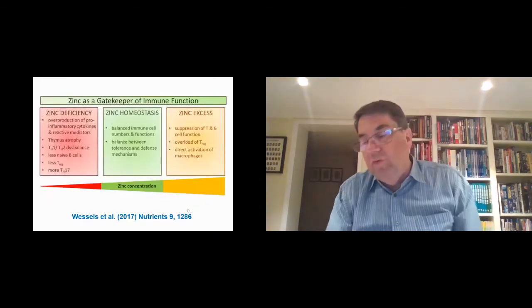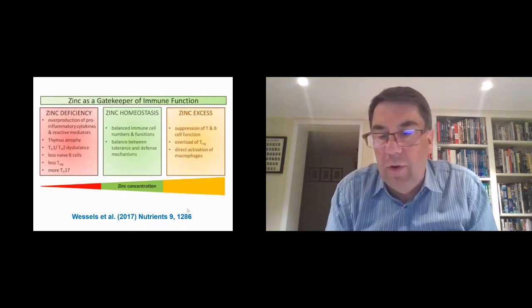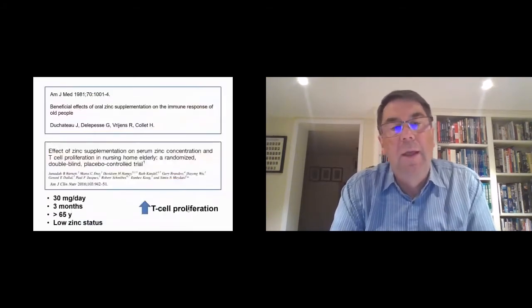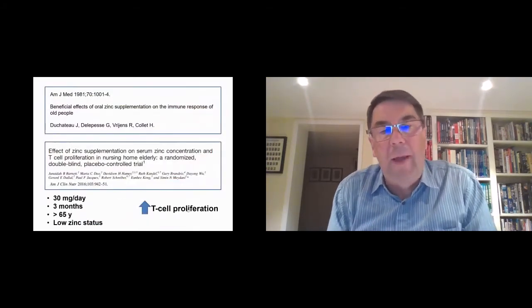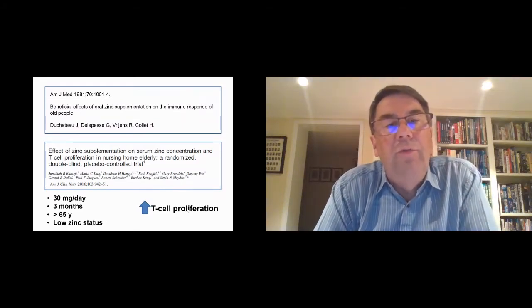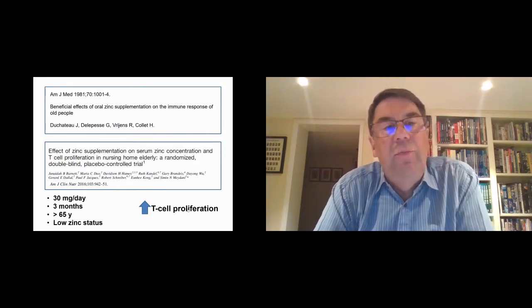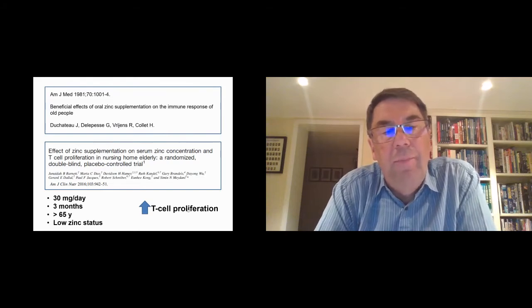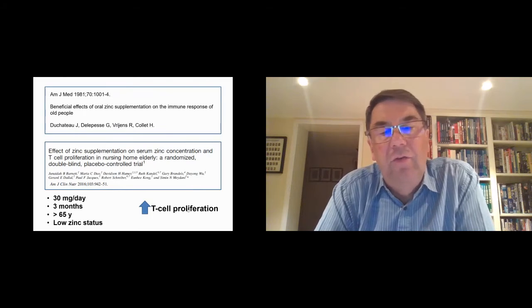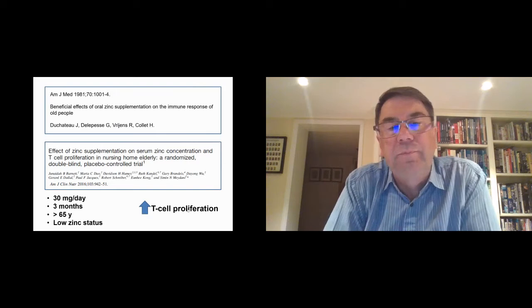Zinc has multiple roles in supporting the immune system, T cell function, B cell function, antigen-presenting cell function, and so on. And it's well described that zinc deficiency impairs many aspects of immunity. Now, people have been interested in zinc through supplements and immunity, particularly in older people, for decades now. And these are 2 trials, one from 1981 and one from 2016, which essentially adopted the same design, which is a randomized controlled trial of zinc supplementation in old people looking at immune outcomes. In both of these studies, the individuals had low zinc status, and they both demonstrated immune improvements with zinc supplementation.